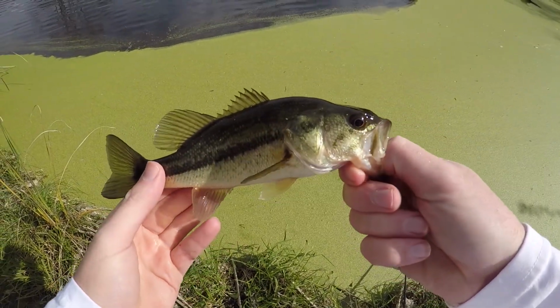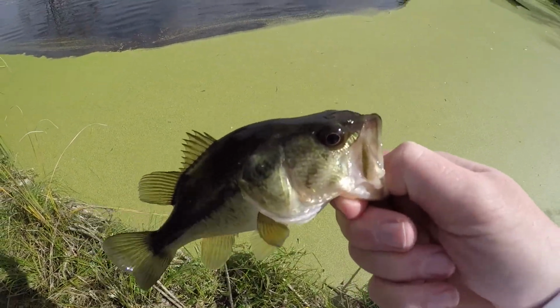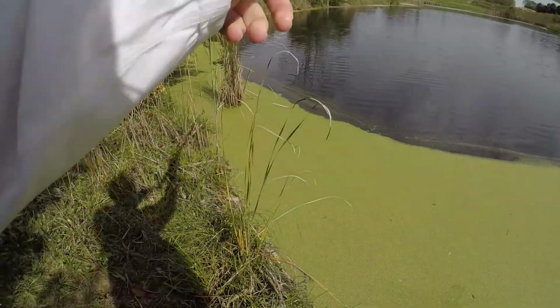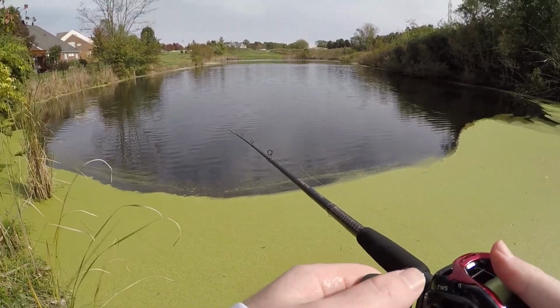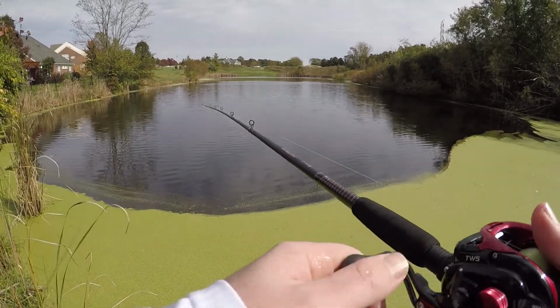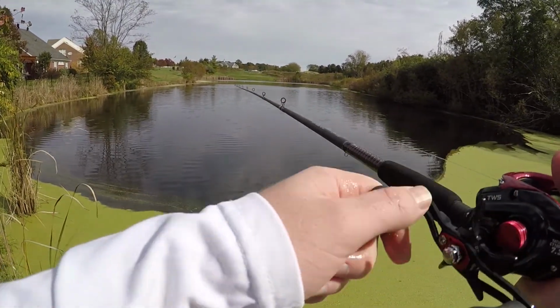He feels really, really cold. That's because the water is freezing. So I'll put him back in the water and see if we can get any more. And that square bill is way too big for that fish's mouth. So they're predators. They attack everything. That means they're hungry and they're trying to grow. It doesn't matter what temperature the water is. They'll go after anything.